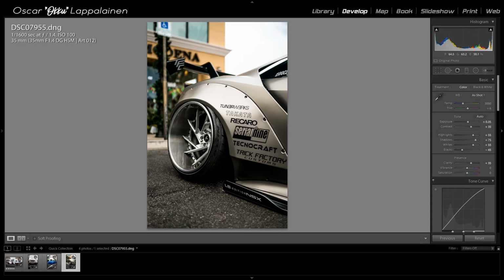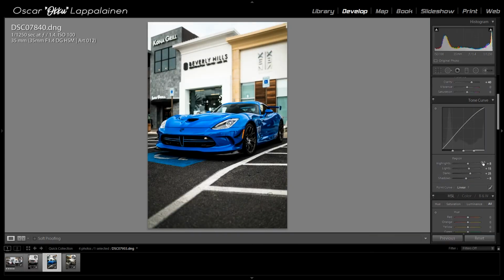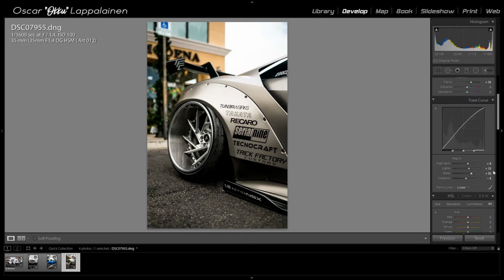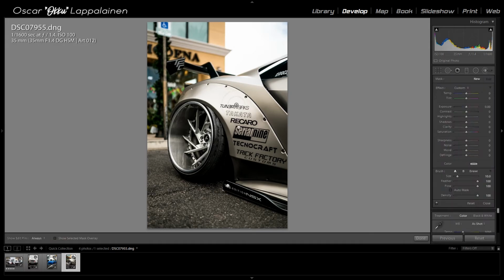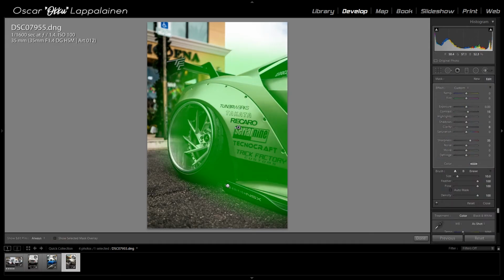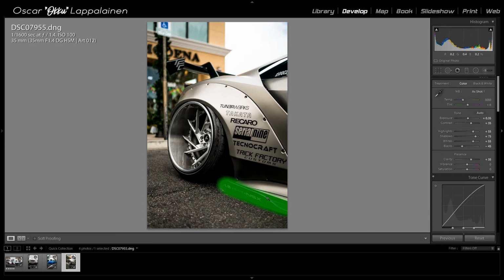Brought the highlights up, brought the whites up, brought the shadows up a lot, but then I also crushed the blacks and the shadows a little bit in the tone curve. On this I did the same tone curve editing as the other picture. But then I believe when I did the brush tool, I just went over the car itself, and then I wanted to bring out this Liberty Walk Edition NSX down here, so you were able to see that. And then yeah, so that's what I believe in when editing during overcast.